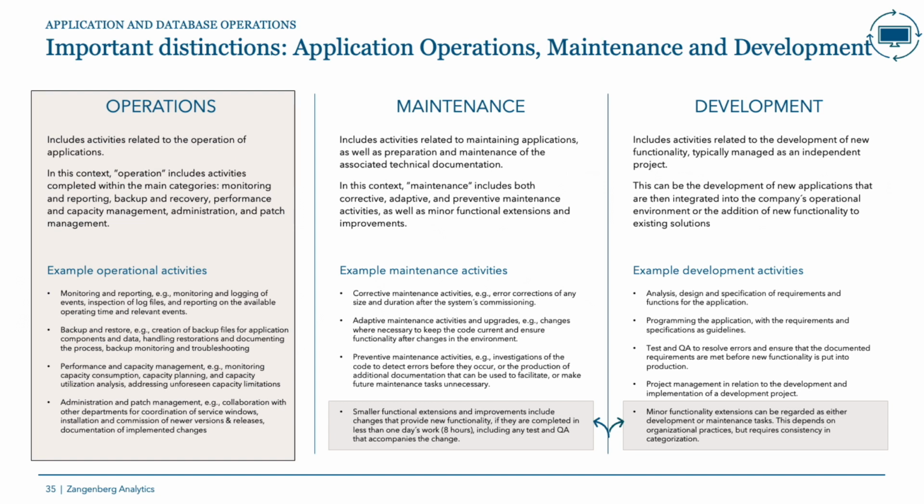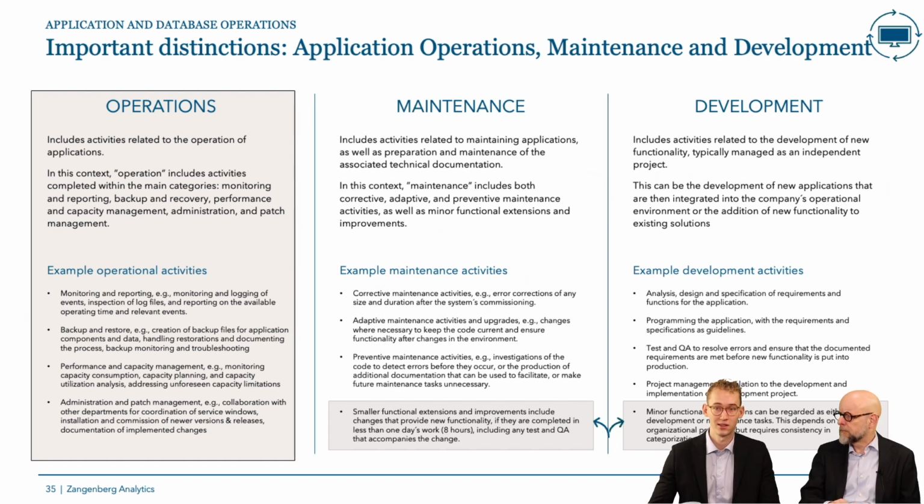When we look at application maintenance, that's a whole different area where we look at how many tickets you have to solve, how many changes we have, and so on. And then there's of course development of new functionality. That's again a whole different area where we look mostly at projects, or you basically purchase this as hours, and for each FTE, and so on.